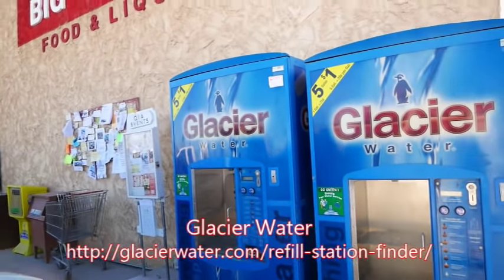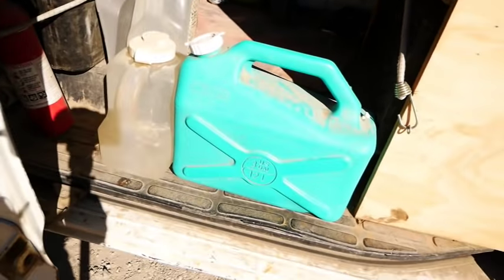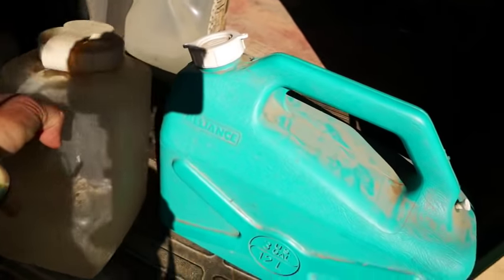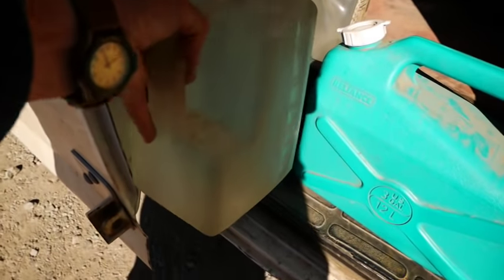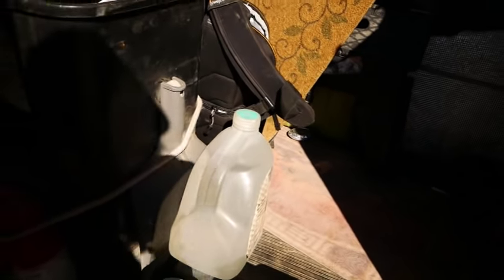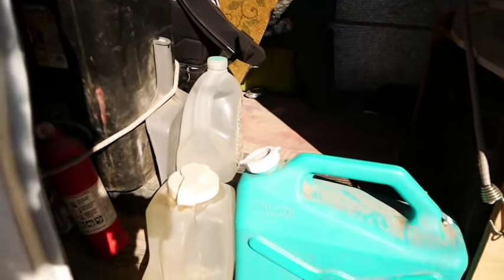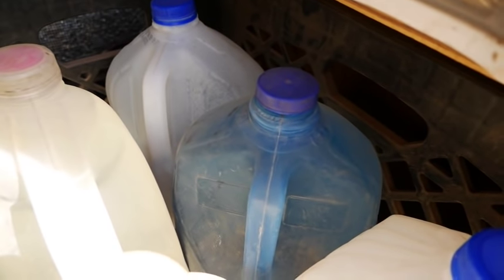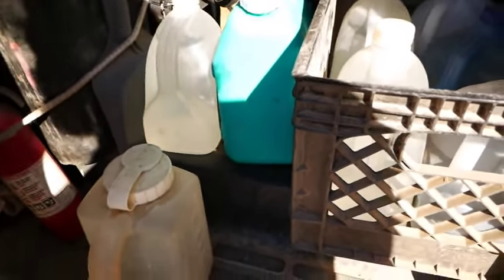Now let me show you the inside of my rig. So I carry 10 gallons of water. So here's how I'm carrying. I'm carrying a Reliance 3 gallon jug. Here, this is just filled, that's why I'm here. A 1 gallon jug and another 1 gallon jug. So there's 5 gallons. And in this bin, I carry a milk crate with 5 more gallons. So I've got another 5 gallons there. This is a total of 10 gallons. And that's how I carry it.